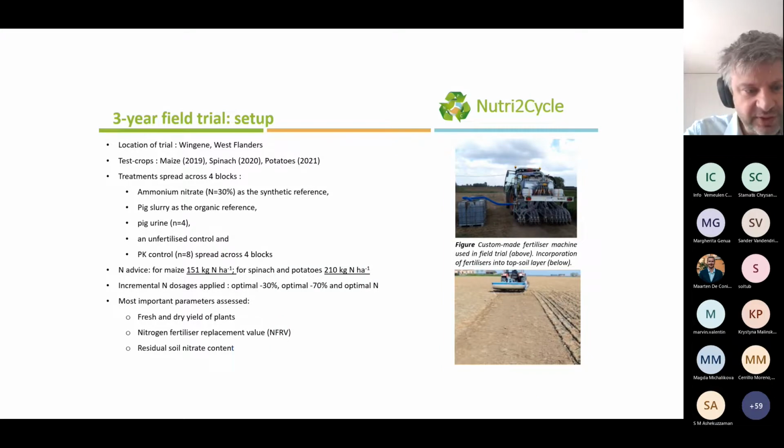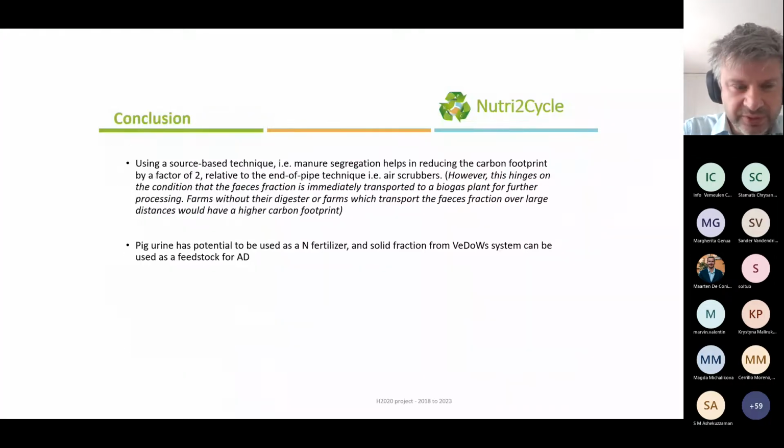And afterwards, after harvest, we also looked at residuals of soil nitrate, which were still there after harvest, so in the autumn season, because we consider that everything that's still in nitrate form in the top 90 centimeters of your soil, well, that is prone to being lost to the environment. So we want to have as little residual soil nitrate as possible after harvest. And then moving on to the next slide.